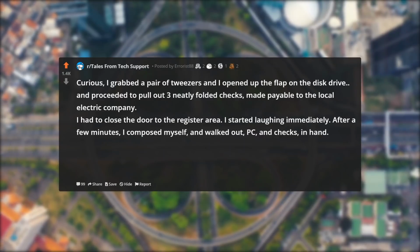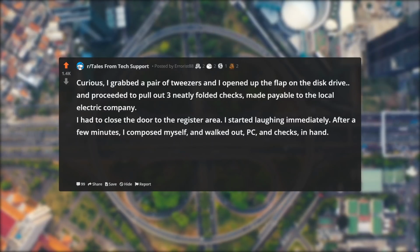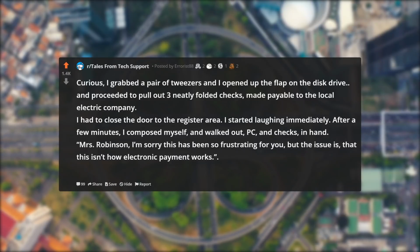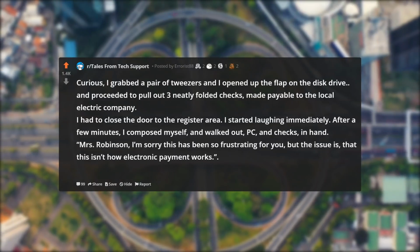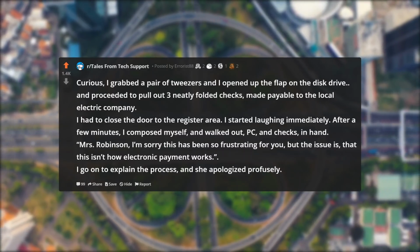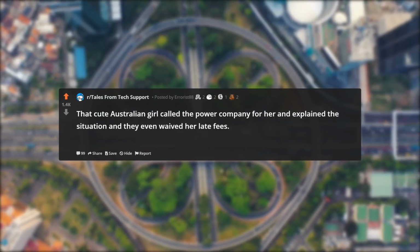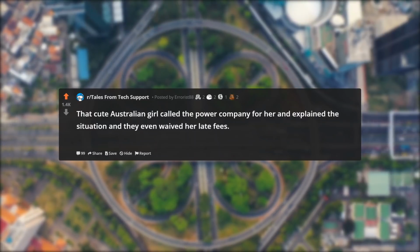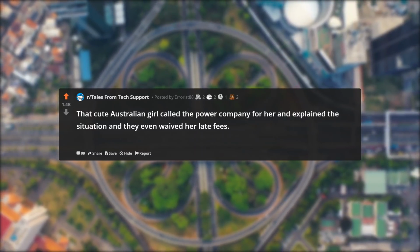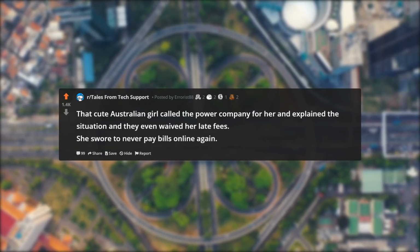I had to close the door to the register area. I started laughing immediately. After a few minutes, I composed myself and walked out, PC and checks in hand. "Mrs. Robinson, I'm sorry this has been so frustrating for you, but the issue is that this isn't how electronic payment works." I go on to explain the process, and she apologized profusely. That cute Australian girl called the power company for her and explained the situation, and they even waived her late fees. She swore to never pay bills online again.